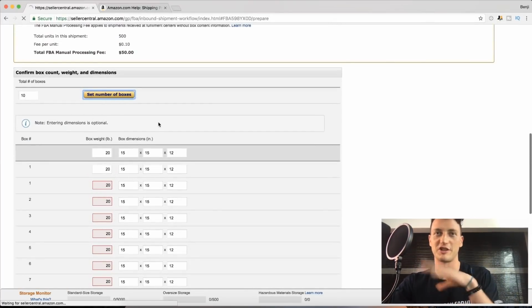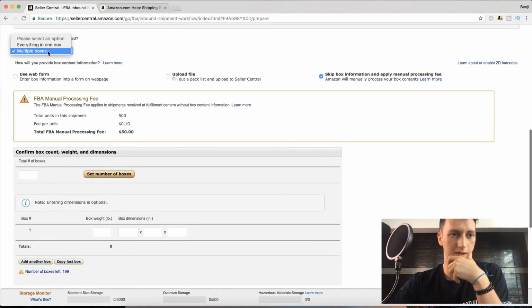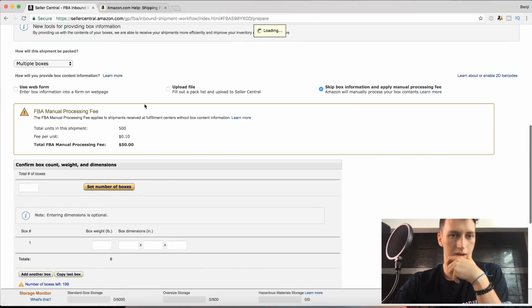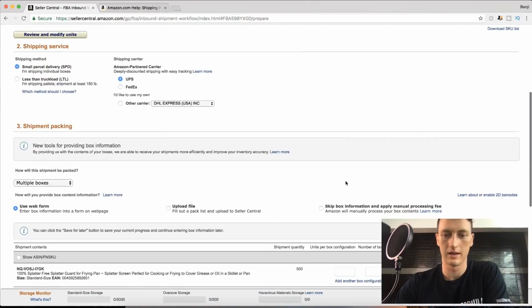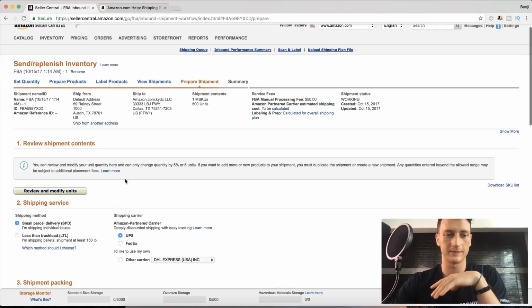Entering dimensions option. Okay, I'm going to refresh this page. So I'm a little bit confused about this fee and these boxes. Let's see what happens when I refresh this page. Okay, so UPS, this processing fee. Oh, here we go. Okay, I see what's happening. Everything in one box. No, so it's multiple boxes for sure. I already set that though. It's weird. Alright, so that's much better. So that was default here. All right, so I'm just going to redo this page again. So cut it where it was.